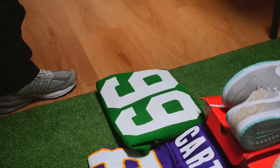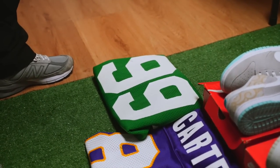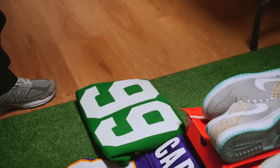I thought that was an Eagles Jerome Brown jersey, and it's funny because I lost a bet to Ralph that I have to wear an Eagles jersey. And I told him that I will, but I've got to get the Eagles jersey that I want.